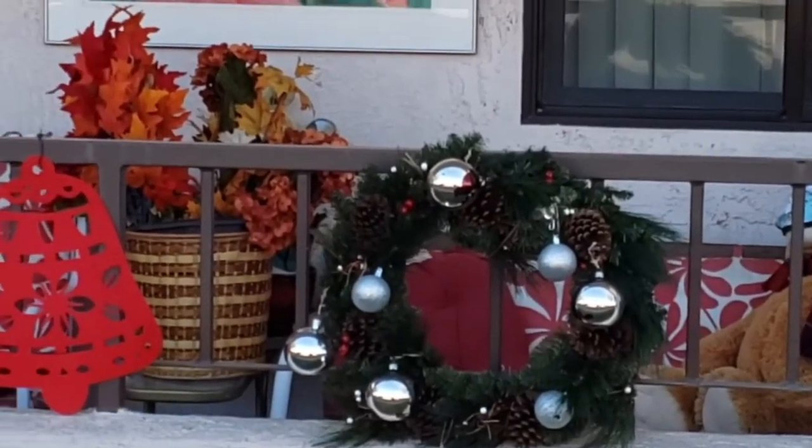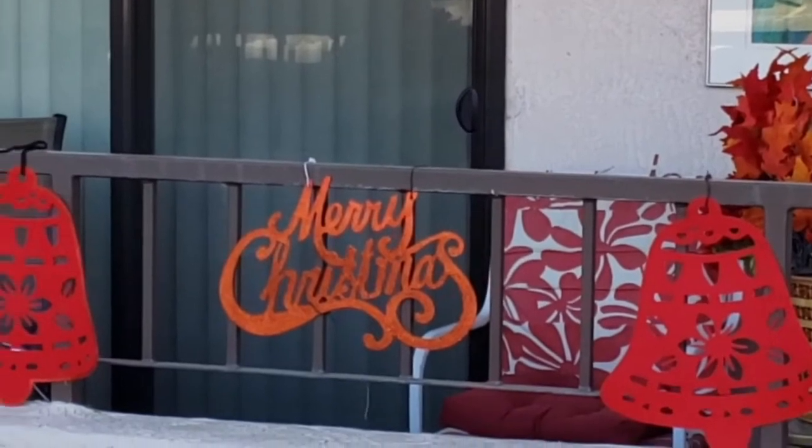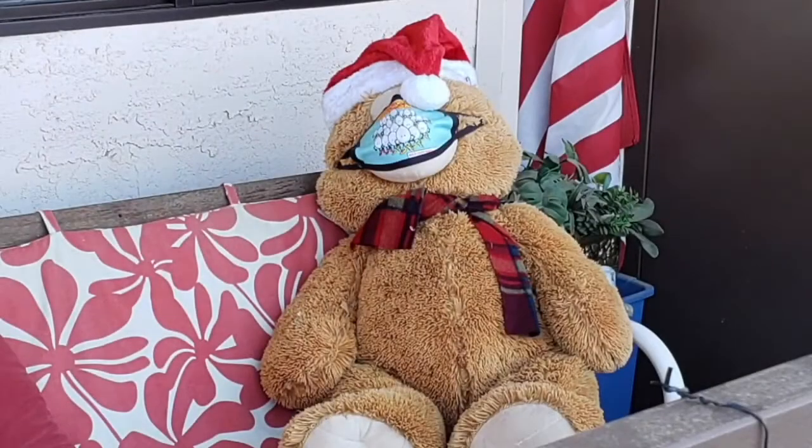Vivians have put cheerful holiday decorations on their porch. Makes you feel quite festive when you walk by. I think the bear was saying Merry Christmas. It was hard to tell under the mask.